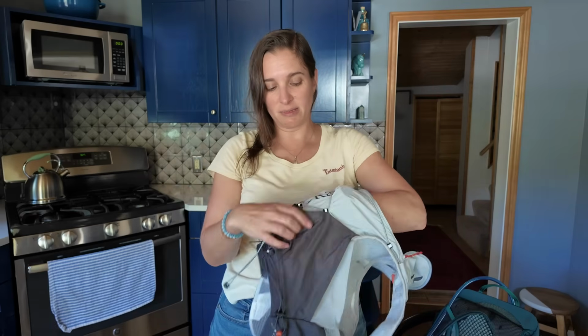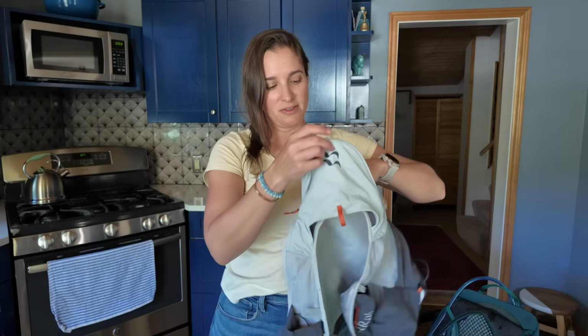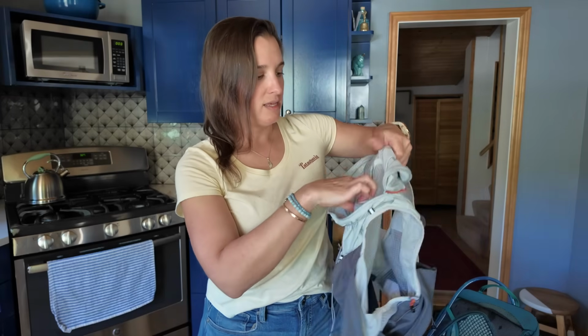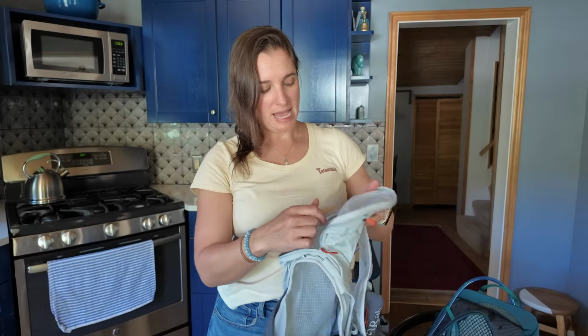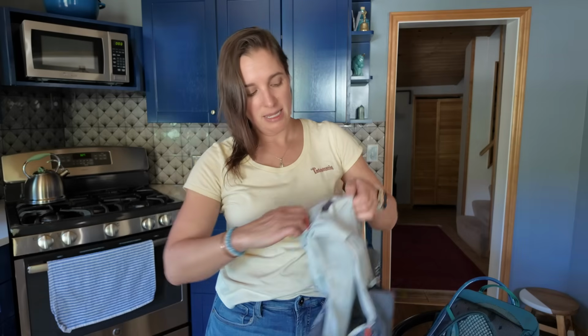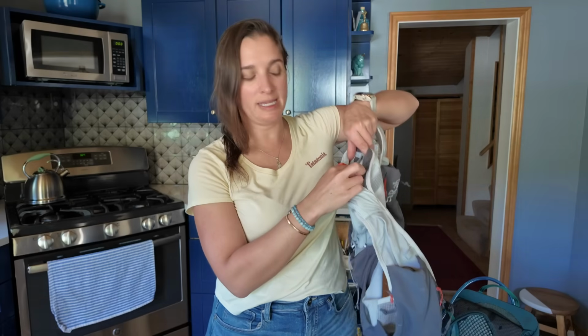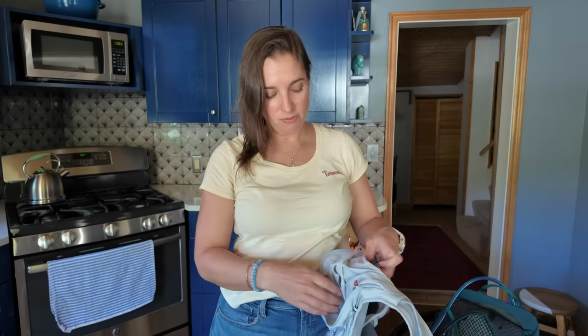This is great. I've used this for the 29 trail event. I'm going to use it again this year. I can stuff a whole jacket in there, among other things. It does have a spot to put a water bladder that can attach there. It has also on the inside a little zip pocket. That's where I'll put my wallet and keys when I'm running.